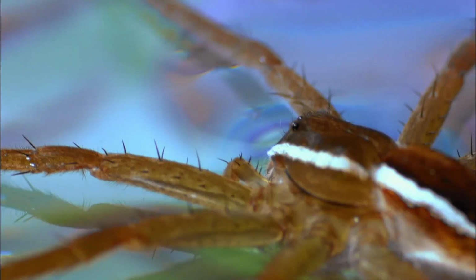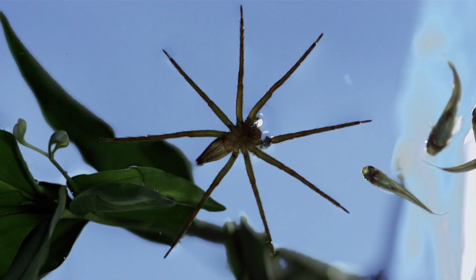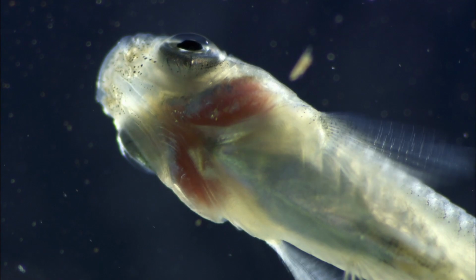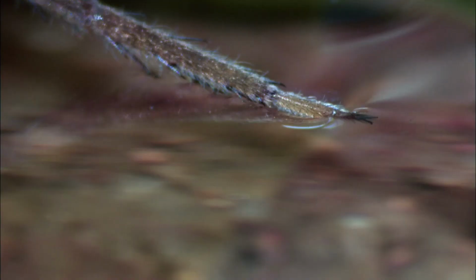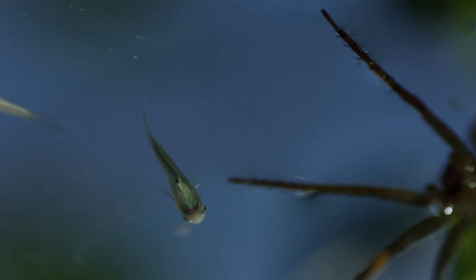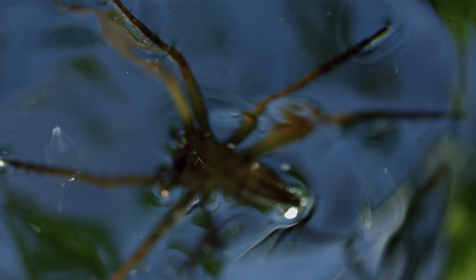A male lives in this section of the pond, and it's full of food. His back legs anchor him to the shore, while his super-powered feet get to work. Every little vibration is assessed. The fish was just out of reach.